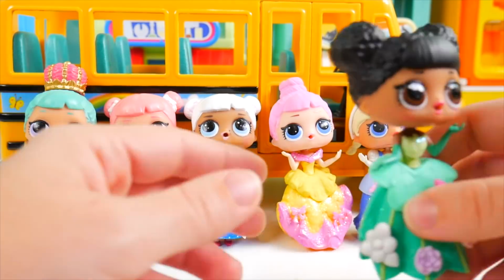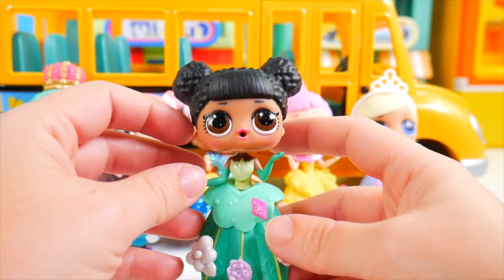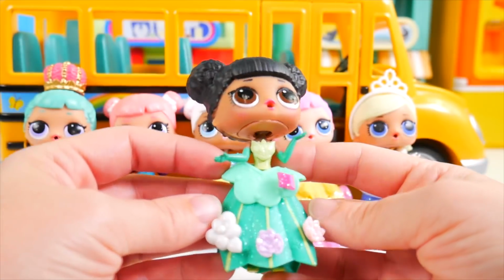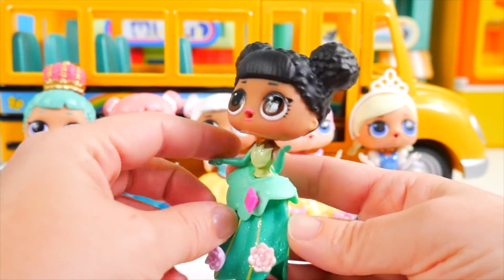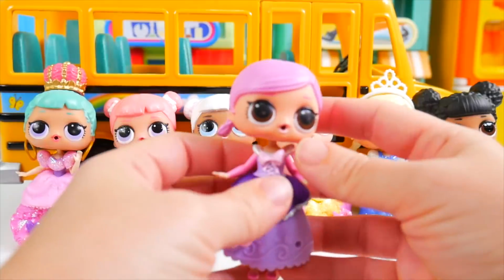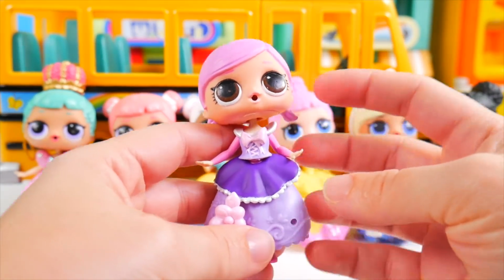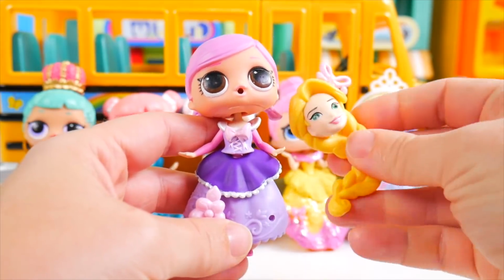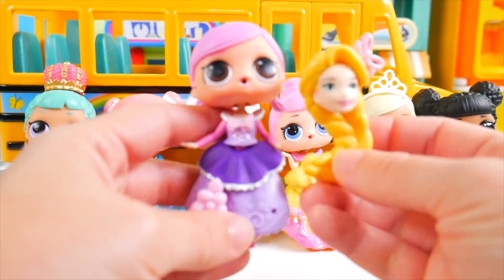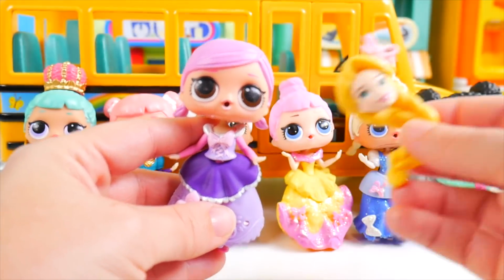All right, and up next we have Hoops Tiana. Oh, Hoops looks so pretty in this green Tiana dress, all the flowers on it and sparkling. Excellent. All right, did you guess whose body Hoops' head was on? Maybe this will help. It's Rapunzel. Look at that long flowing hair. Hoops' head is on Rapunzel's body.